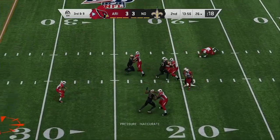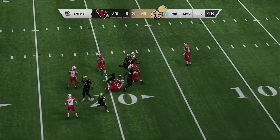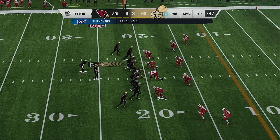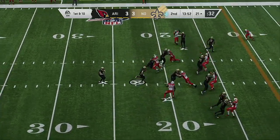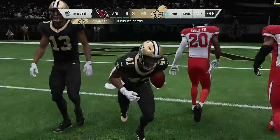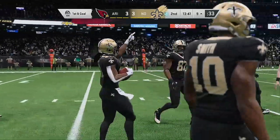On third down, Murray looking for Johnson, and it's intercepted. P.J. Williams with a pick, and he's going to return it to the 21-yard line. They were looking for Johnson that time. Now a first down carry. It's Kamara. And he gets it inside the 10 to the 9. A solid pickup of 12 yards, and now they're knocking on the door.